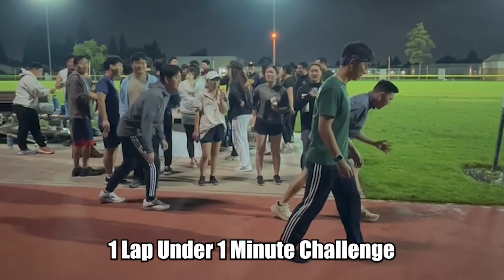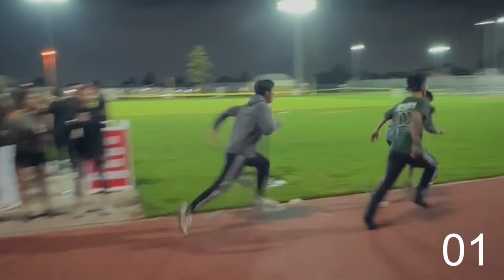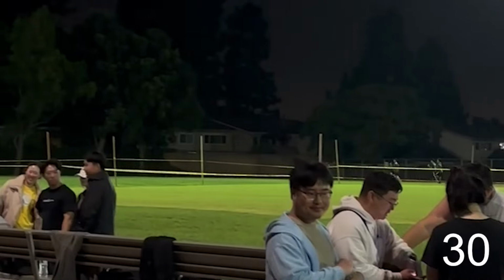Ready, set, go! Running is now an enjoyable activity. Go, go, go!